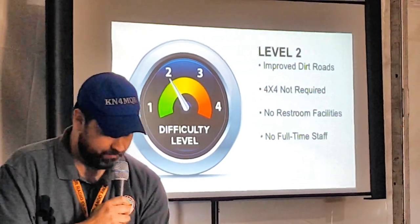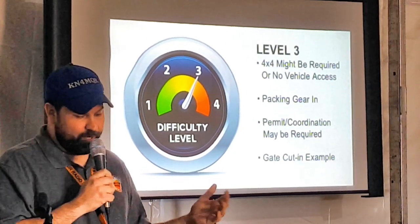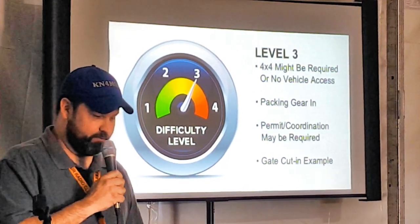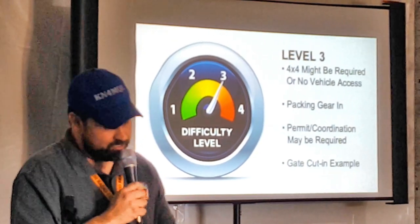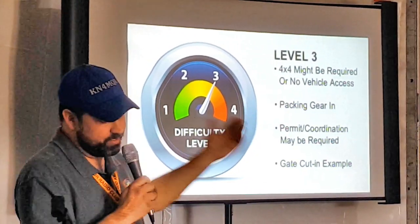Usually no full-time staff if you have any questions. And then level three, I thought, those you do need 4x4s. Just a couple places I've had to kick it into four-wheel drive. I've been stuck a few times. Some require you to pack gear in, so maybe you have to put it all in a backpack and hike in. Usually for this level, not too far. Maybe a permit's required. The gate cut in is an example.